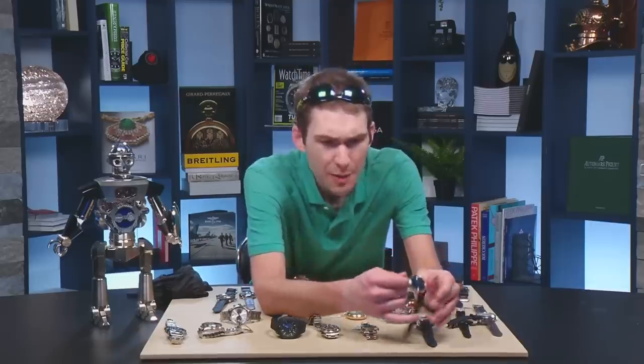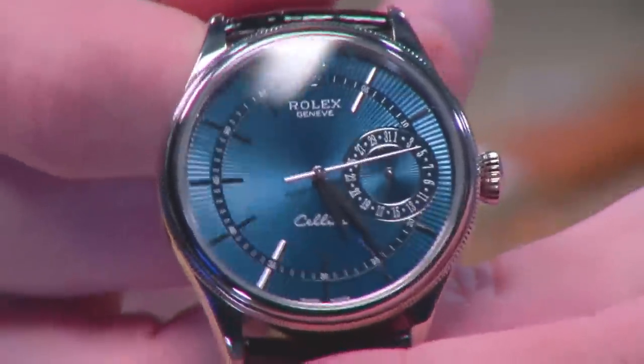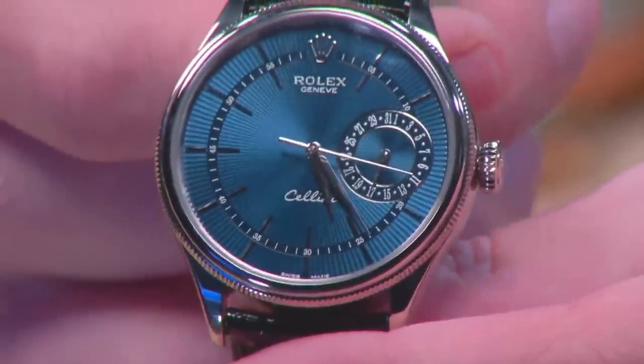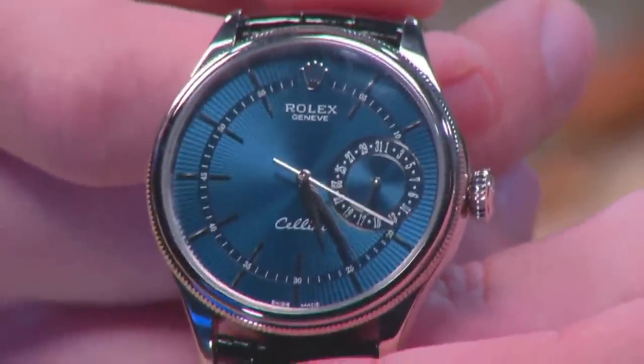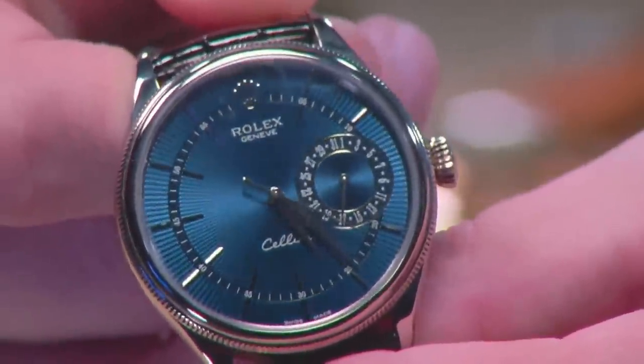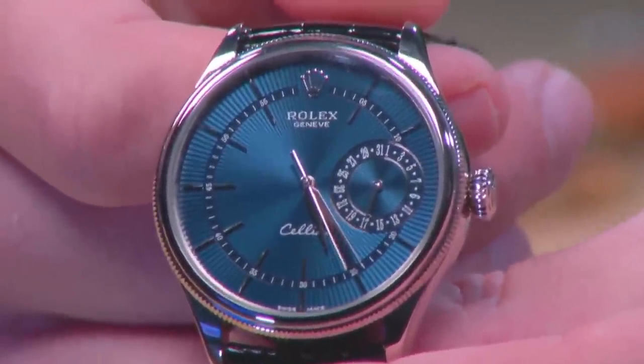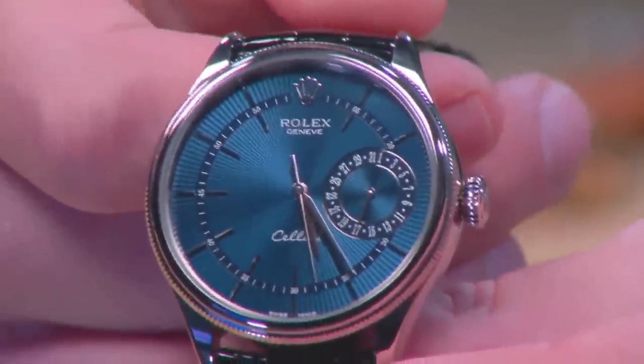Now, let's talk about Rolex for a moment, because I am not done with the Crown brand. The Crown Prince of Swiss watchmaking launched perhaps the most interesting Cellini, to me at least, in 2016. No, I'm not talking about the moon phase. That came the next year. I'm talking about this. The Cellini Date. White gold with blue guilloche sunray dial. This is the most interesting Cellini because it's the most visceral to me. It tugs at my heartstrings.